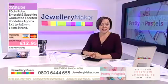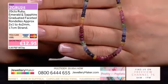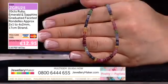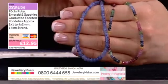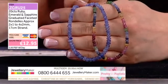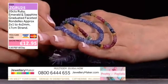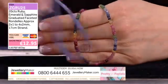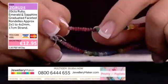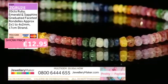$12.95. Did you say they're all natural as well? Yeah, the details are right there. Not enhanced in any way. $12.95. This was under £9. You've got 4 of your big 5 there. You only need to throw in a couple of diamonds and you've got your big 5. That's such a beautiful strand, isn't it? I love the rubies. The rubies go from those rose pinks right to those deep, rich, intense reds.